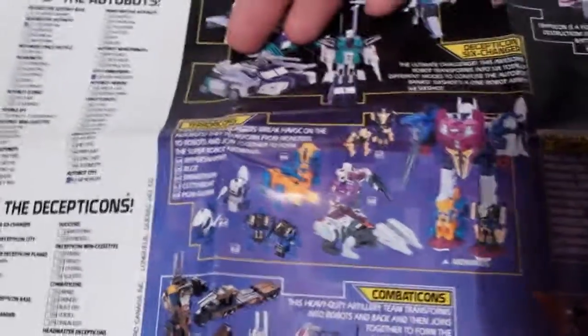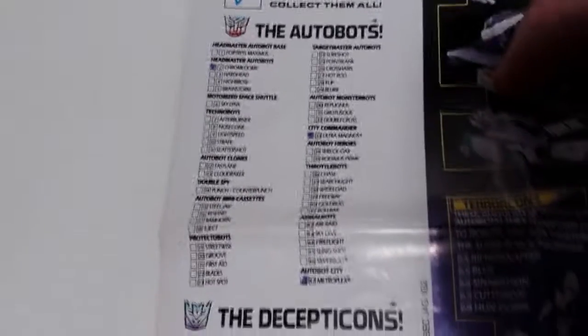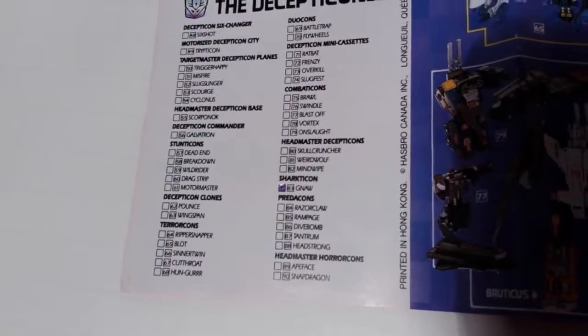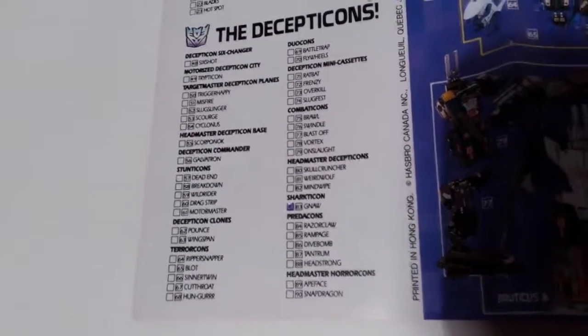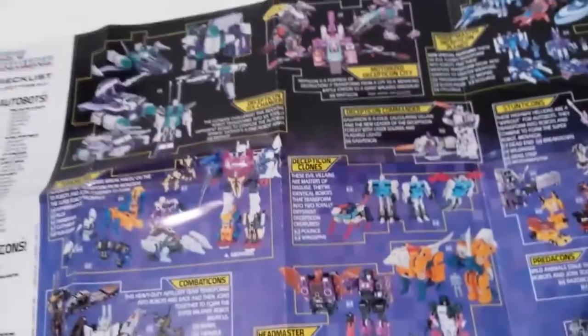And the Combaticons, and another combiner for the Decepticon forces. We've got the Terracons forming Abominus. Very cool. There's another quick look at the checklist. Collect them all, indeed, yes. I guess you can see it's a Canadian catalog. Everything was from Longueuil, Quebec, which was Hasbro's office in Canada. I guess it's just across the lake from Pawtucket, Rhode Island. That's probably why. Okay, we got one more to look at.